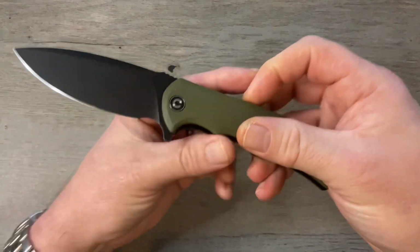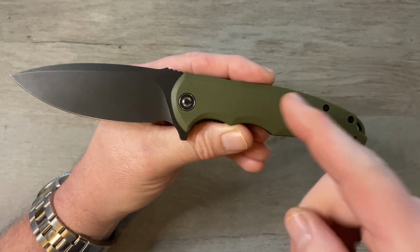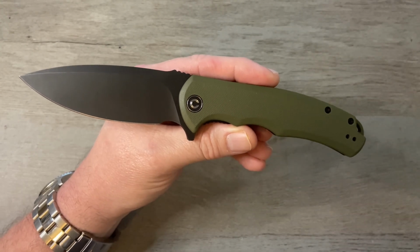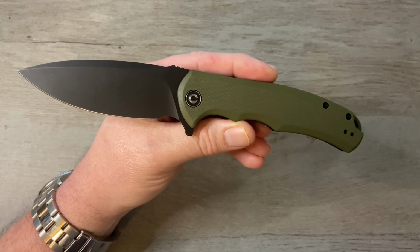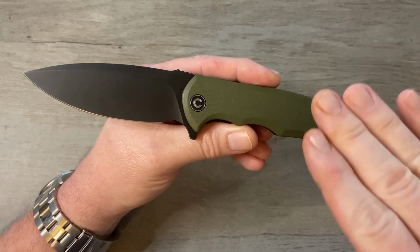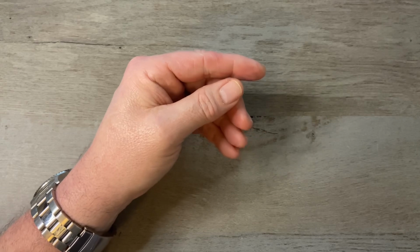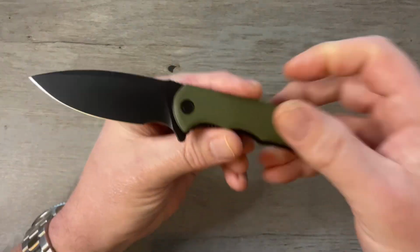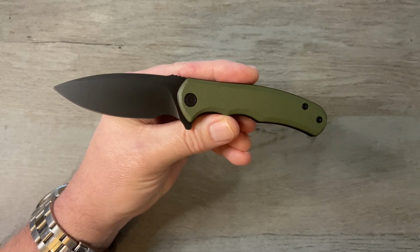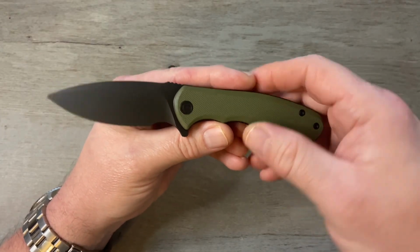All right, so in my opinion, the best modern budget knife of all time is still the Civivi Praxis. I just have not found a knife that performs as well or fits me ergonomically as well as the Praxis. I think it is priced right. It is a phenomenal knife. But today we are going to talk about the mini Praxis because the mini Praxis is not far behind in my opinion. So the overall length on the mini Praxis is 6.79 inches.